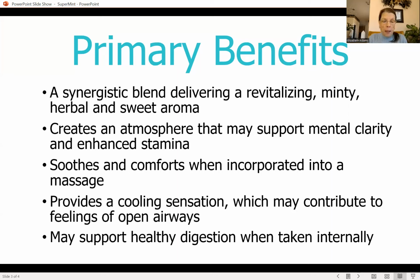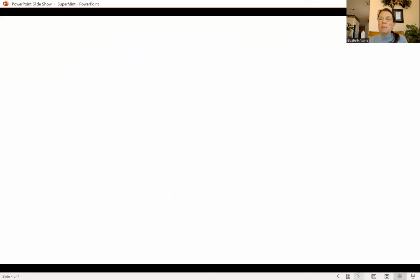It may support healthy digestion when taken internally. So the ingredients in it are peppermint that we've had, and our peppermint is actually a blend of a couple of different species of peppermint. But peppermint can create an exhilarating, stimulating environment during physical activity. One of the things that I've noticed, and I think this happens with most of the mints, is it helps me focus and pay attention. And also helps me stay awake. We diffuse, in my little car diffuser, peppermint when we're driving.